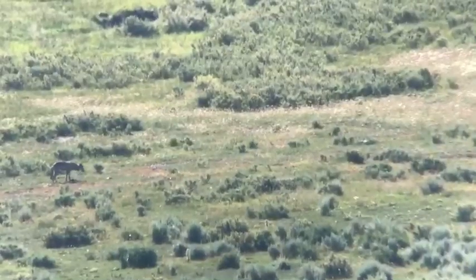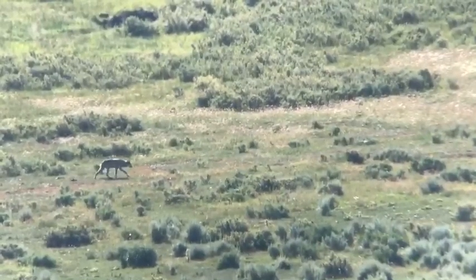Hey guys, it's Kelsey, and I want to talk to you today about wolves. Last week on one of my tours, I got some pretty sweet footage of a lone wolf wandering around in Grand Teton National Park. Now, Grand Teton National Park actually didn't have wolves from the 1920s until 1999.